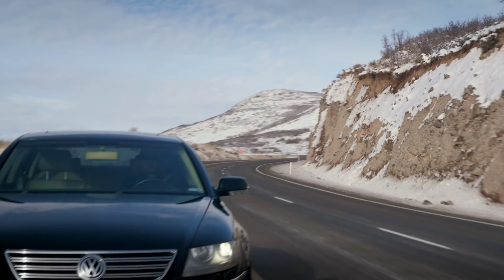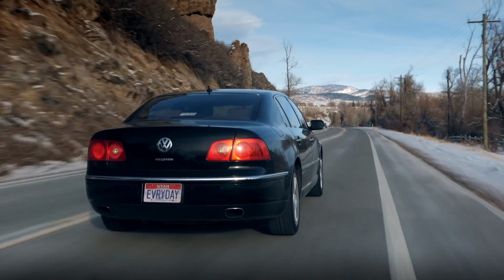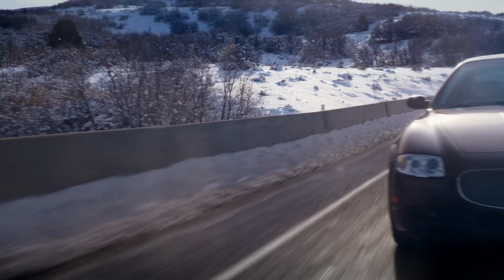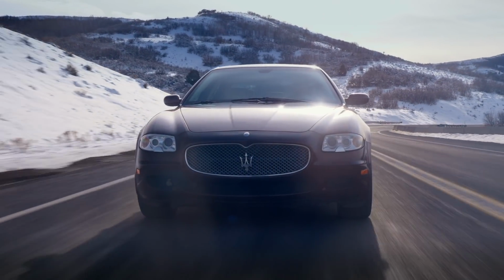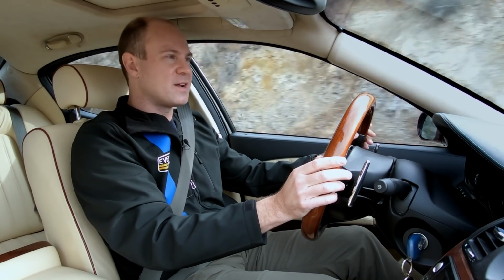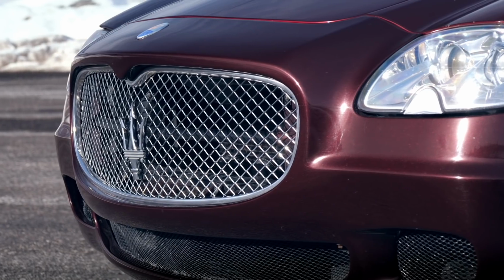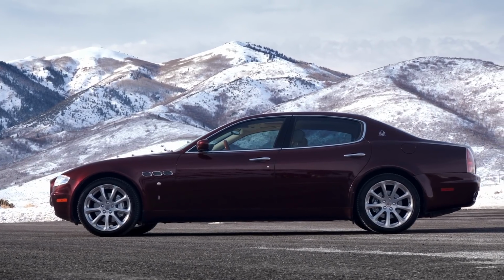This is one of the two, a 2004 Volkswagen Phaeton. Brand new in 2004, one spec like this was about $75,000. I got it for $5,000. This is the 5th generation Quattroporte. In 2005, this was $125,000 brand new, and it was picked up for $10,900. These two cars in 2004 and '05, respectively, represented expensive, luxury, beautiful, do-it-all sedans.